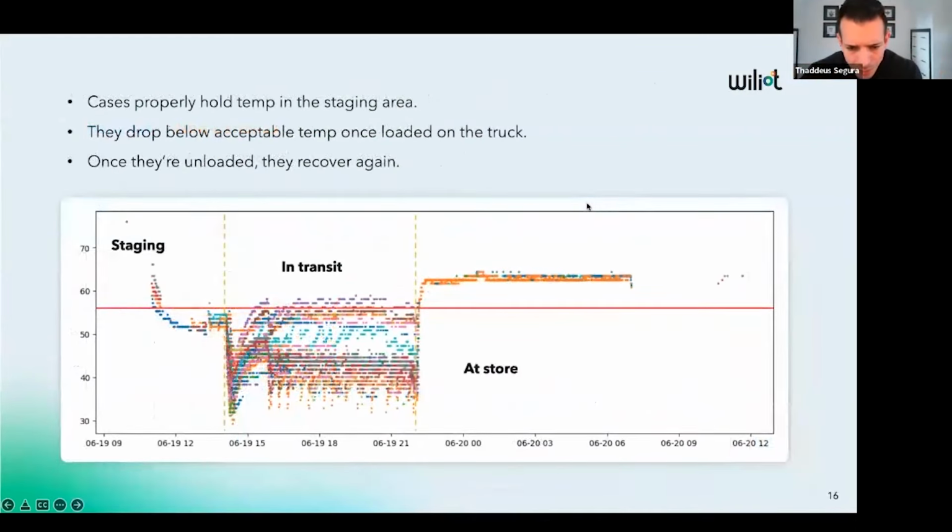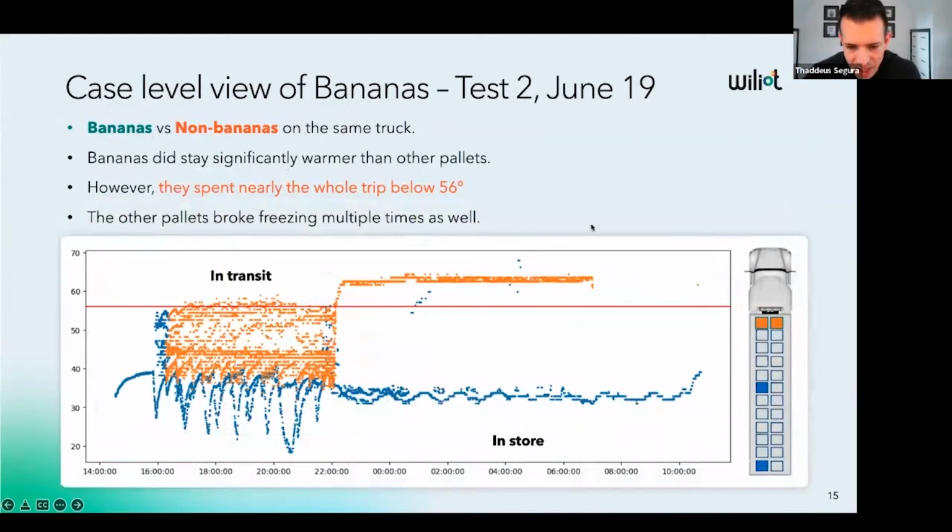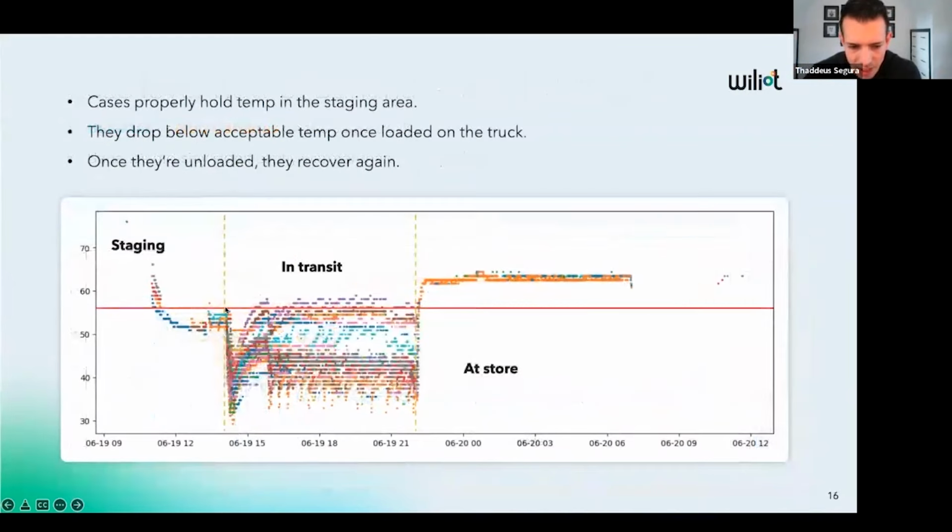So we can go even a little bit deeper, and we can actually start to understand these bananas and what actually happened to them throughout the entire cycle. So what I just showed you was really in transit and then arriving at the store. But we can actually trace this all the way back to the distribution center, the temperature they followed while they were staged, and then of course how each individual case on that pallet was affected by the temperature rather than just the whole pallet itself.